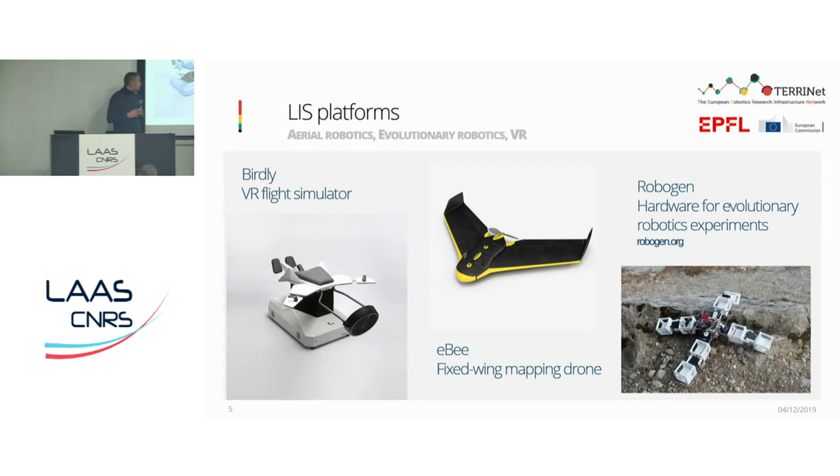Another platform is the eBee fixed-wing drone. It's mainly used for mapping and inspection. It's equipped with a camera and can be programmed to follow a specific path to do mapping, and it is combined with 3D stitching software that we can use to stitch images afterwards.